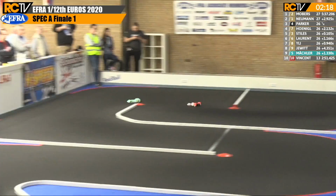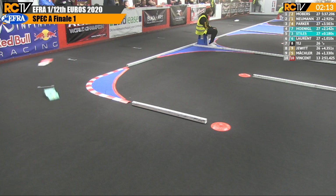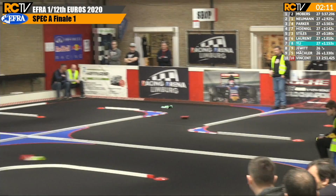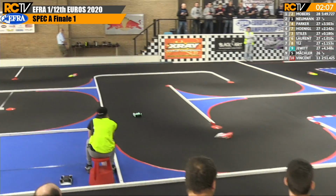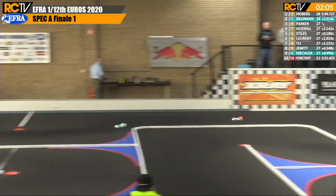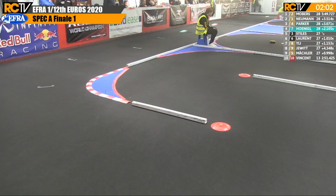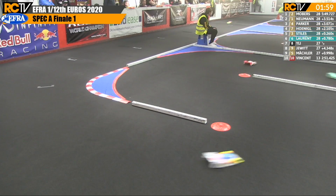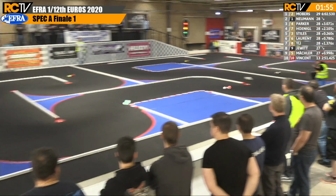None of the top 3 guys there is under pressure. Long distance between the guys. 3 seconds between Mobers and Neumann, 3 seconds between Neumann and Lewis Parker in 3rd position, with Mobers in the lead and Neumann in second. Less than 2 minutes to go.